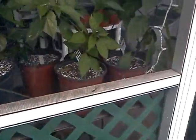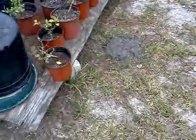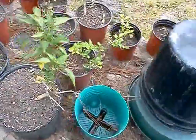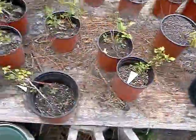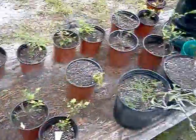And we have the Carolina Reapers. They got the crap kicked out of them, but now they're coming back. I come over to the flood victims. I started repotting these. They were all underwater at one time, but I repotted some of them, and now they're starting to look better.